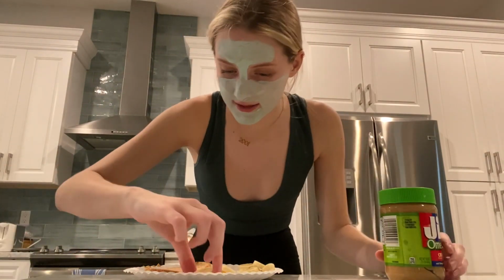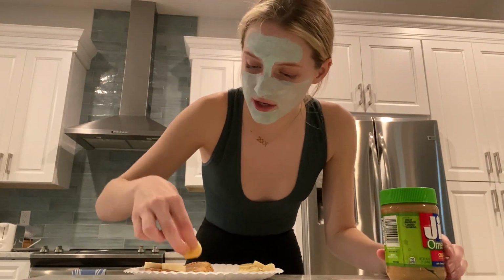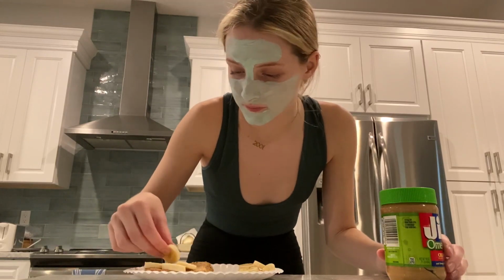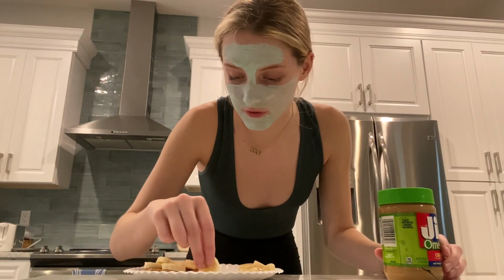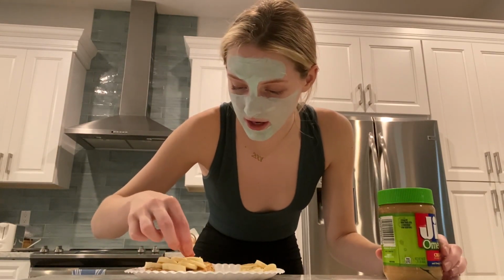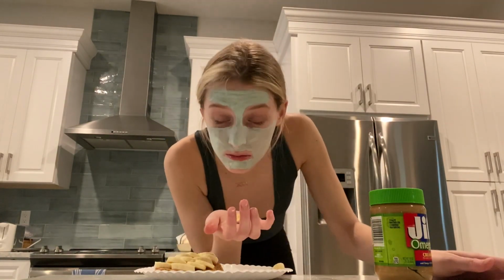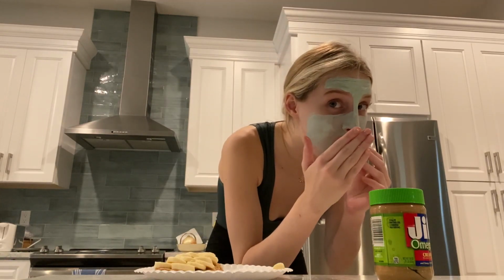I don't know. Anyways, after that, you're gonna take your little banana pieces and arrange them on the toast however you like. This is the freehand part. Just pile them on there however you want. Make it your own. Oh, ew, it got some face mask on it. Yes, I ate it, I don't care. Here's what your toast should look like.